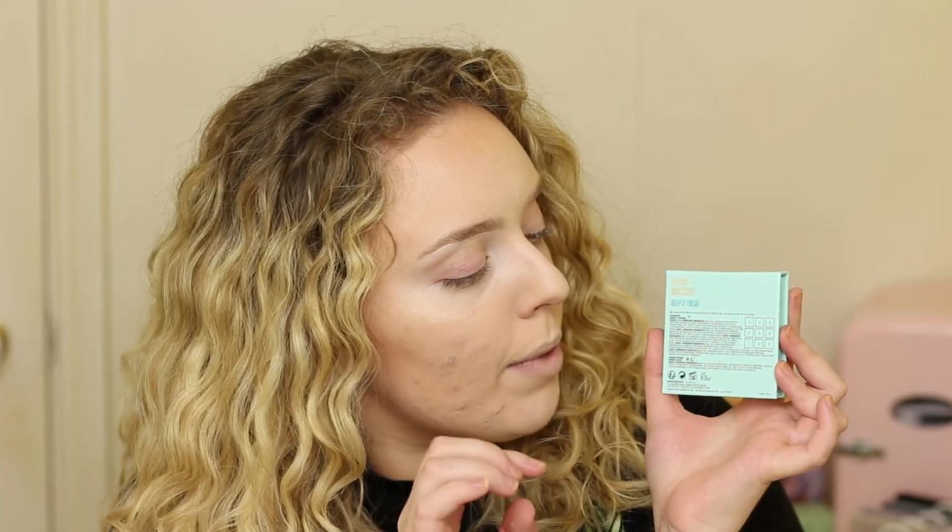So we do have the symbol down here, which I don't think you guys can see at all. And then we can also see that the shelf life is 12 months after opening and that the palette is cruelty free and vegan. That is the case for both of them.